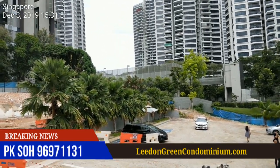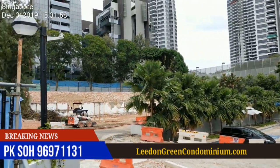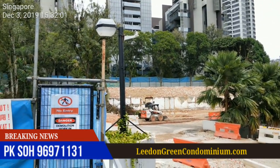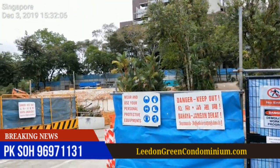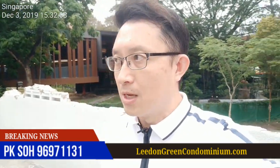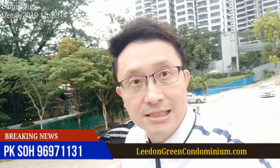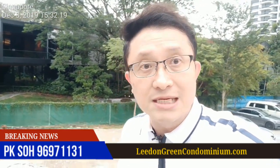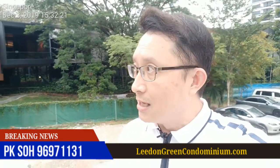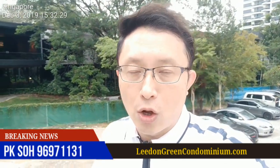This is a prestigious address in the Leedon Park GCB enclave. As you can see, it is a huge piece of land, more than 300,000 square feet. There aren't a lot of 300,000 square foot plots in District 10. This is one of the very few. The next closest one would be Sommerville Park, further down Farrer Road and Holland Road. So this is going to be a very exciting project launch.